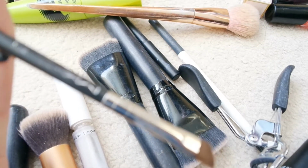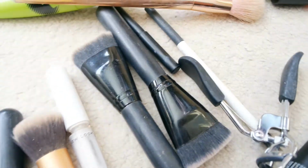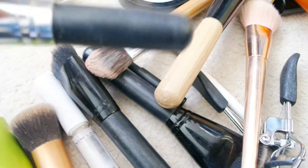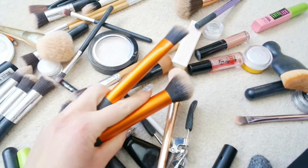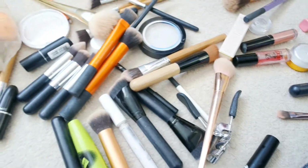It's probably the most expensive brush that I've got, but I would really rate it. My sister actually bought me the mini morphs. So all of these mini ones with the black on the bottom, they're the morph travel set my sister bought me for my birthday or Christmas, I can't remember which. And then I did buy myself some Real Techniques when they were on offer in TK Maxx, because I'm not all about going out on makeup brushes.